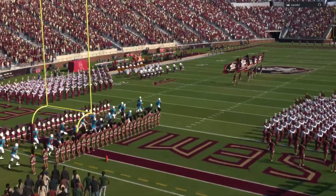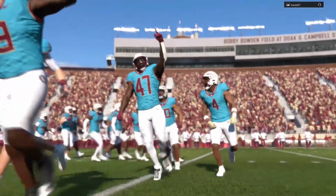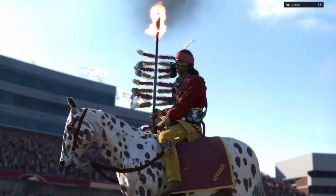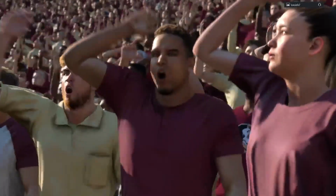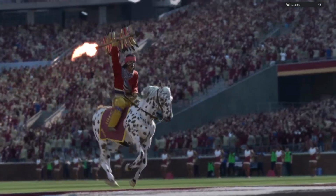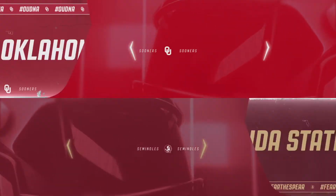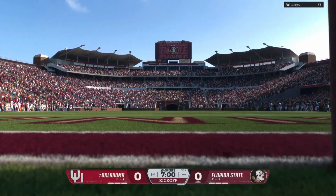Welcome to the home of the Florida State Seminoles, Doak Campbell Stadium in Tallahassee. We'll see a team looking to make it back to the CFP this year, the Oklahoma Sooners, taking on one of the top 5 teams in the conference, the Florida State Seminoles. For EA Sports College Football, I'm Reese Davis, David Pollack, Jesse Palmer alongside. Guys, we can't wait to see this game. Been looking forward to it all week.